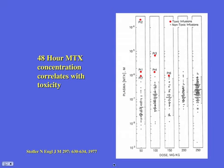You can see that the concentration here goes from 10 to the minus 9 to 10 to the minus 6 or more. And then these red dots indicate those patients who had neurotoxicity, so patients who had significant toxicity from the methotrexate. They're the ones who had the highest overall exposure. They weren't necessarily the ones who had the highest concentration. In fact, the patients who had the highest total doses of drug didn't have any significant toxicity to speak of.